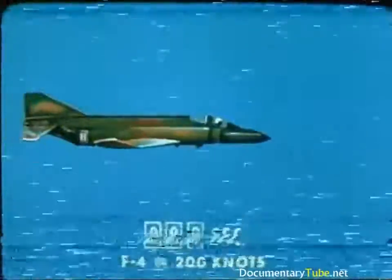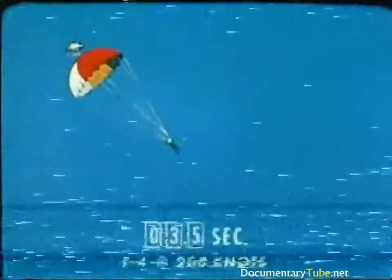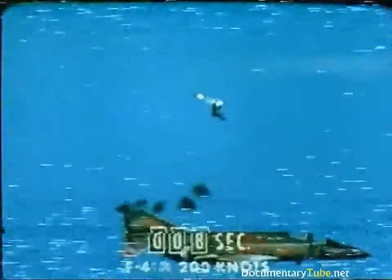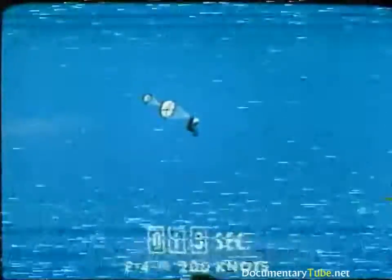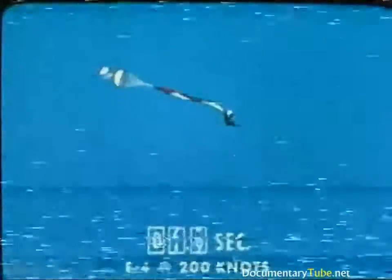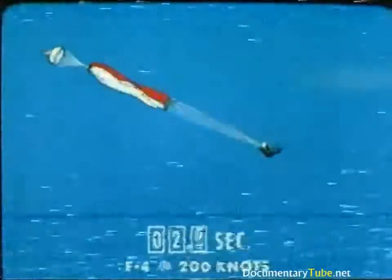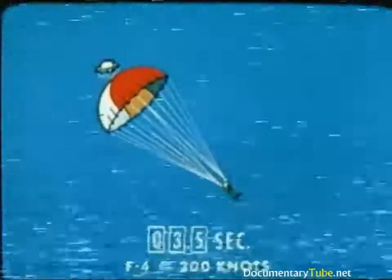Think in terms of time. In the case of an F-4 at 200 knots, time from leaving the cockpit to full chute is approximately 3.5 seconds. Here's how it works. At 1 second, the drogue gun fires. The drogue chute stabilizes the seat, and the main chute is deployed. The force of deployment causes seat separation. By 3.5 seconds, you have full chute.